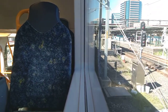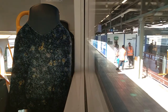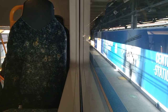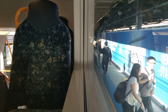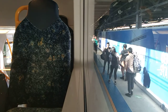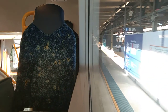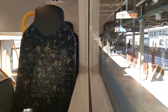Now arriving at Central Platform 16. The next stop on this train is Town Hall, followed by Wynyard, Milsons Point, North Sydney, then all stations to Chatswood, Gordon, Hornsby, Berowra, all stations to Woy Woy, Gosford, and all stations to Wyong.